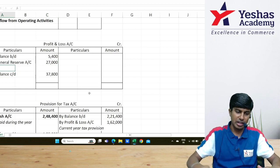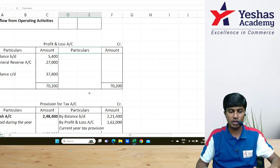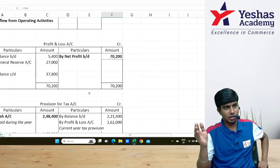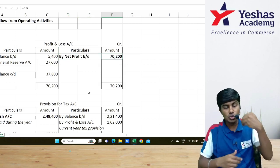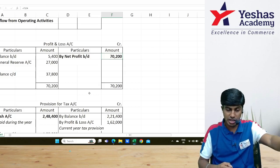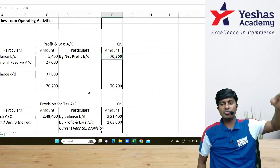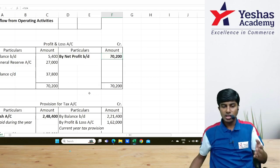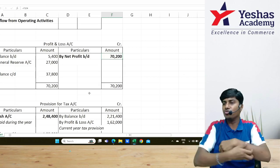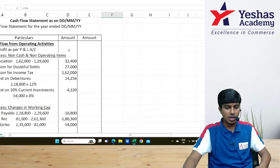Take the total. Quickly help me find how much is the profit here. 70,200 is our profit for the current year. So how did we get this? We had minus 1,000 in our reserves at the end of the year. From minus 1,000, we have gone to 0. From that 0, we have transferred 27,000 to general reserve. Still we have 37,800. You get this? So 37,800 plus 5,400 plus 27,000. Journey from minus 5,400 to 37,800 is increase in profit. Further, we'll add the transfer to reserve, which is also profit. That gives us 70,200.